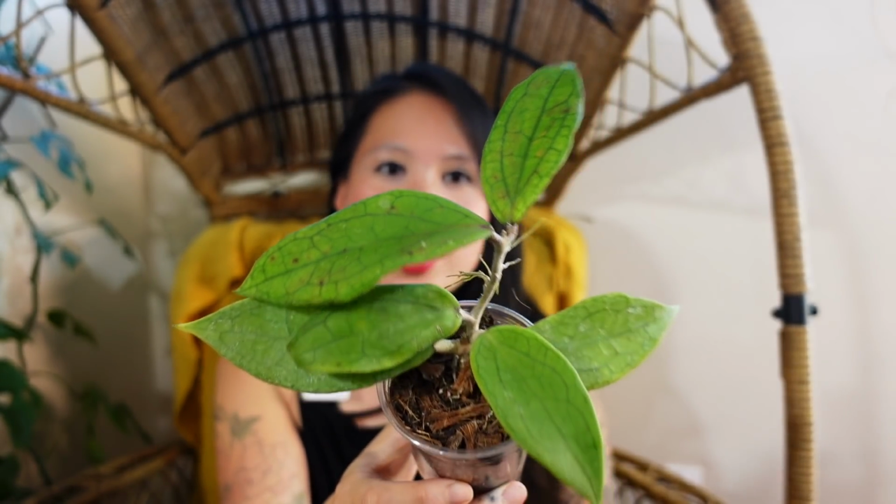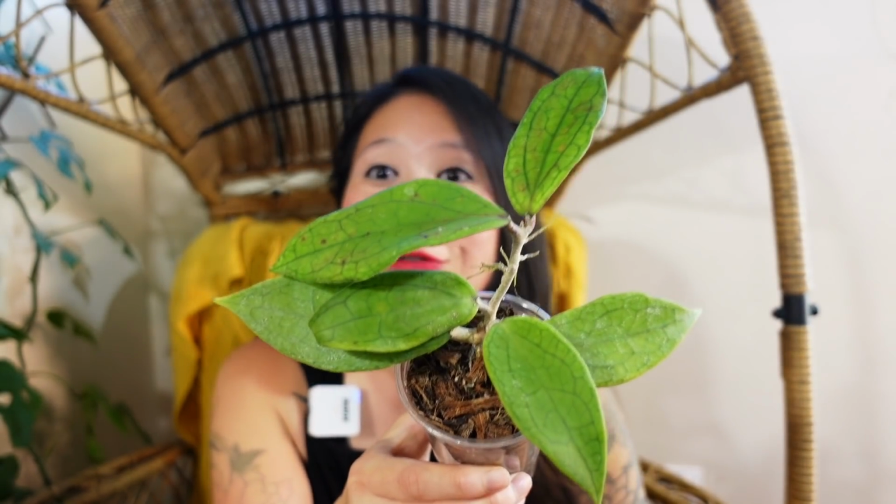But now, almost, I think, a year later, more than a year later, it's put out 4 new leaves, and it's a pretty full looking plant, and the Venetian is just gorgeous.